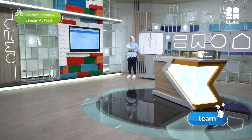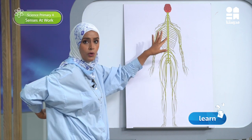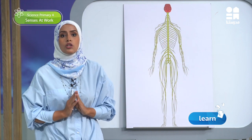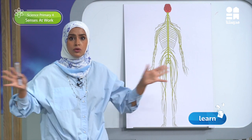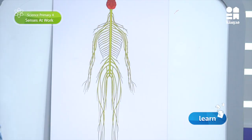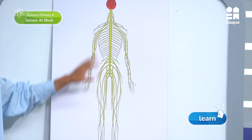The brain is connected to a big nerve that runs through the backbone in our backs, called the spinal cord. Then the spinal cord branches out into smaller and smaller nerves that are distributed throughout the body.